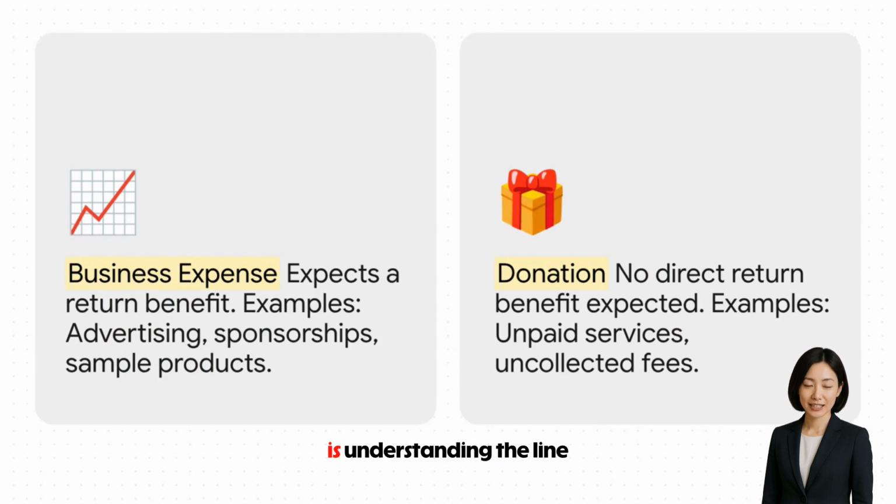So the real trick is understanding the line between what the tax office calls a legitimate business expense and what they call a donation. Think of it this way. A business expense is something you do expecting to get something back. You run an ad, you hope for more sales. Simple. But a donation, that's when you give away value with no direct return expected, and that is exactly where things like providing free services to your parent company get snagged.